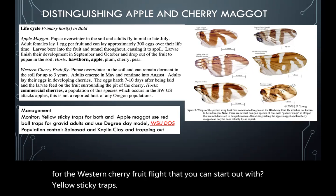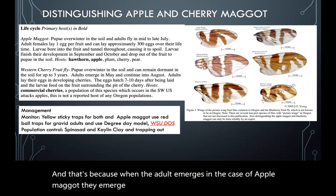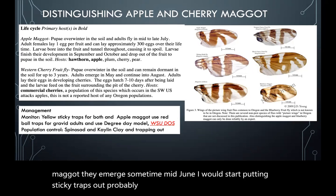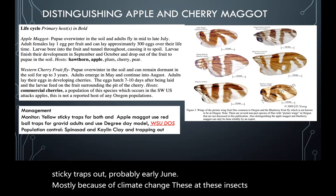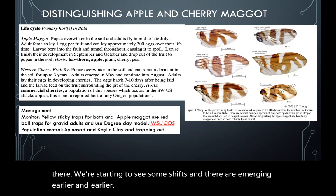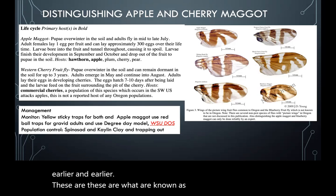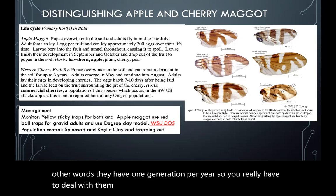And that's because when the adult emerges, in the case of apple maggot, they emerge sometime mid-June. I would start putting sticky traps out probably early June, mostly because of climate change. These insects, we're starting to see some shifts, and they're emerging earlier and earlier. These are what are known as univoltine insects. So in other words, they have one generation per year. So you really have to deal with them once, but they can be pretty devastating.